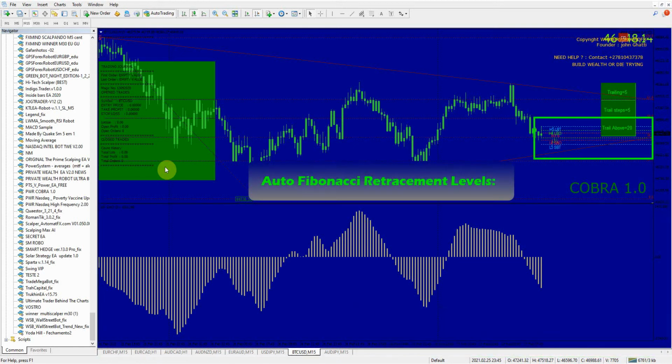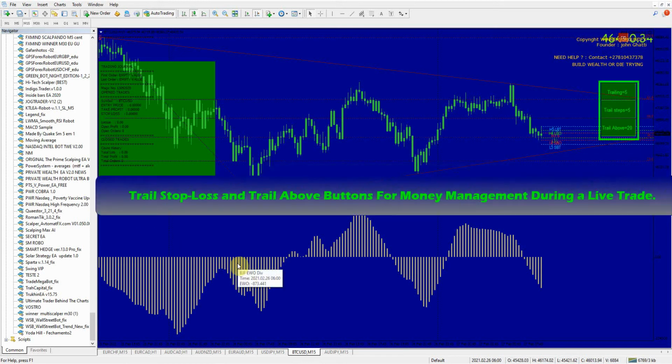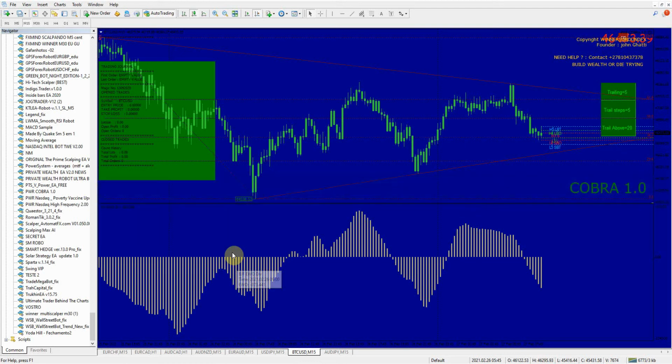The robot is able to construct Fibonacci retracement levels automatically to help it in identifying possible key levels of support and resistance where price could possibly reverse in direction. The trailing buttons on the right side are used when a trade has been executed and you want to protect the already made profit, or if the market goes in the opposite direction. You click on trailing to activate trailing stop loss to prevent further drawdown.